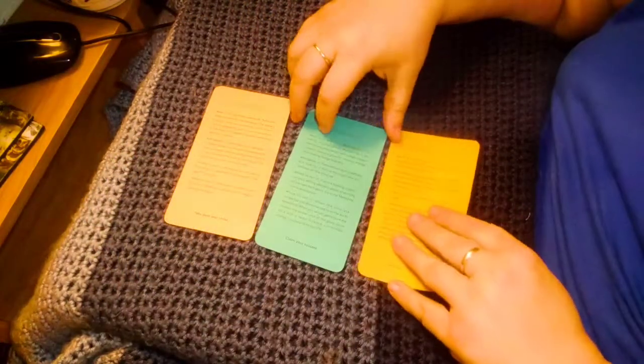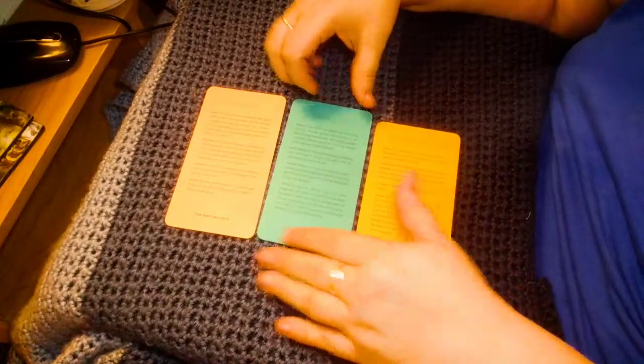One of the nice things is when you see the colors, you can actually get an idea of a feel.